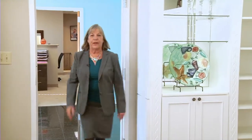Wow, that was just a fantastic completed installation. It looks great. She loves it. I love it. It was exciting doing it. And I'm looking forward to doing another mobile boutique.